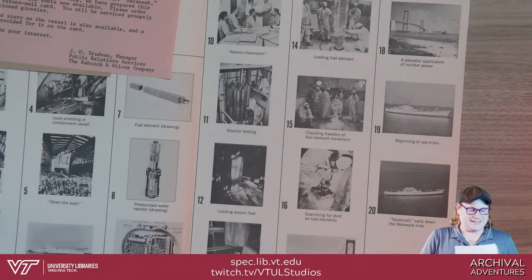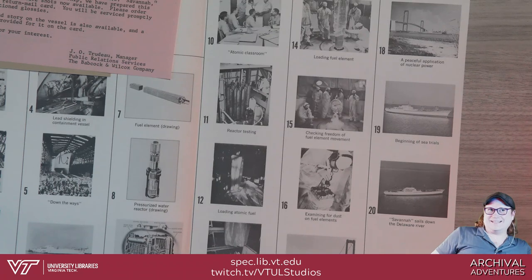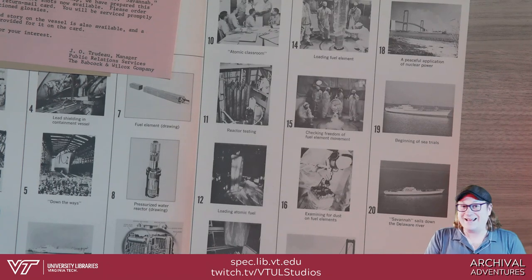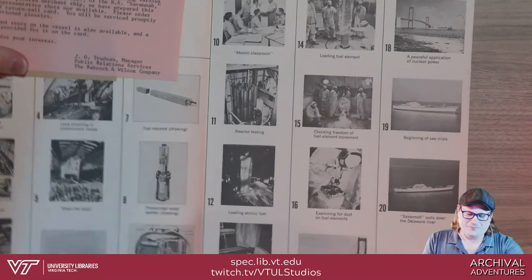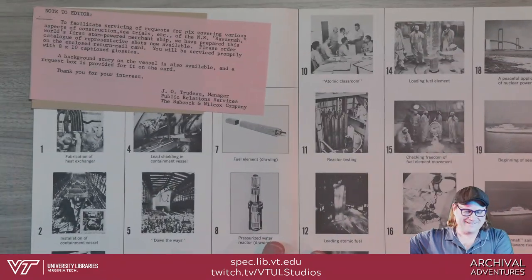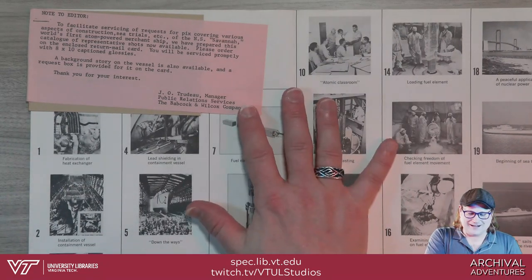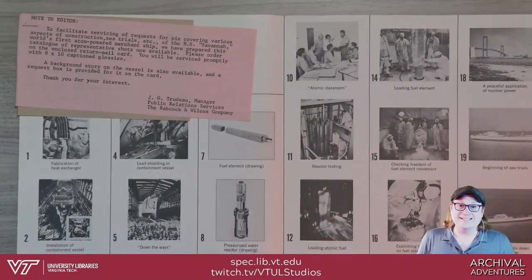Incidentally, if anybody in chat happens to know, I know, but I want to see if you know: why does this ship have the designation NS before its name? Not the USS, not the HMS, it is NS.